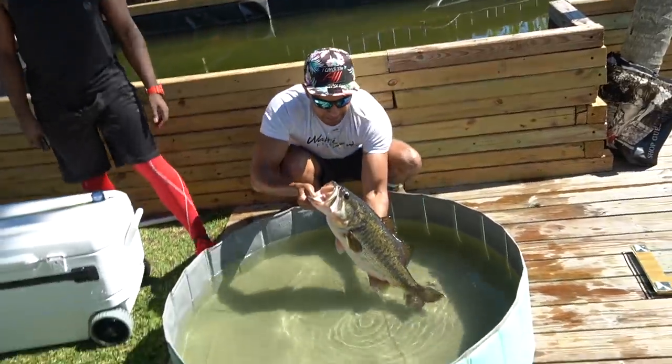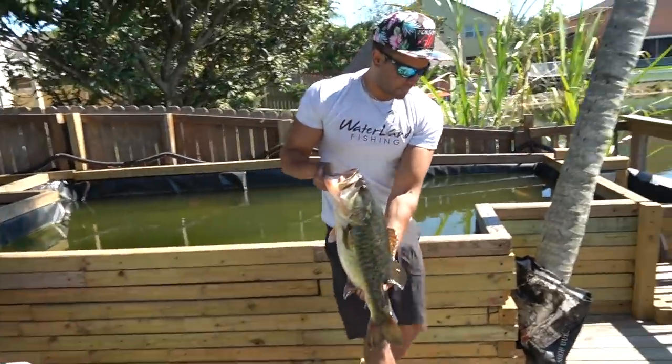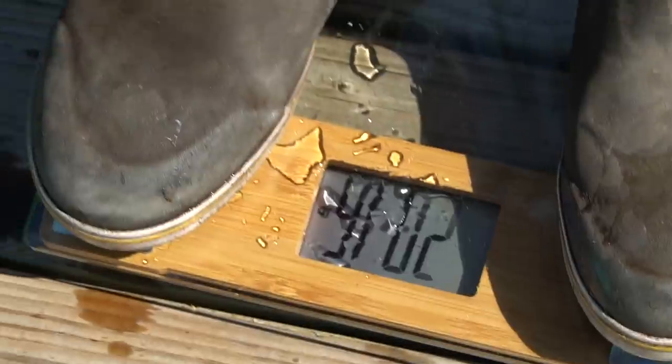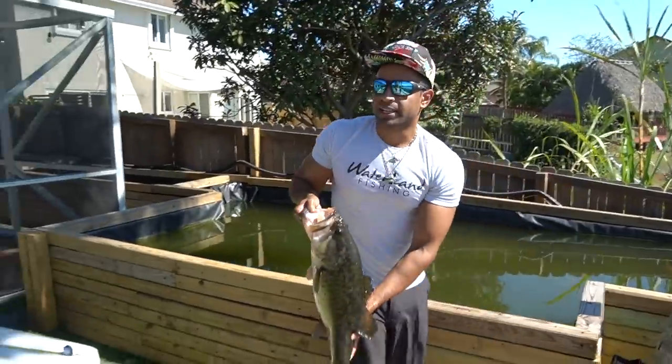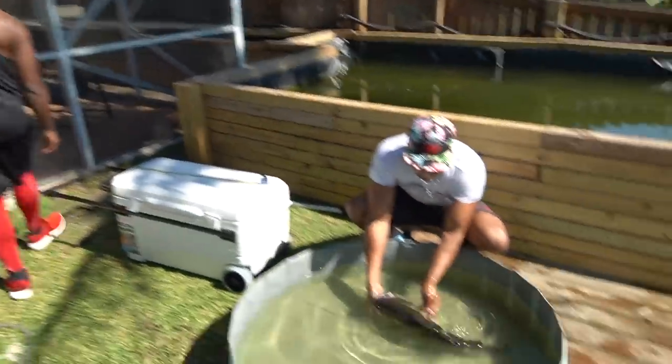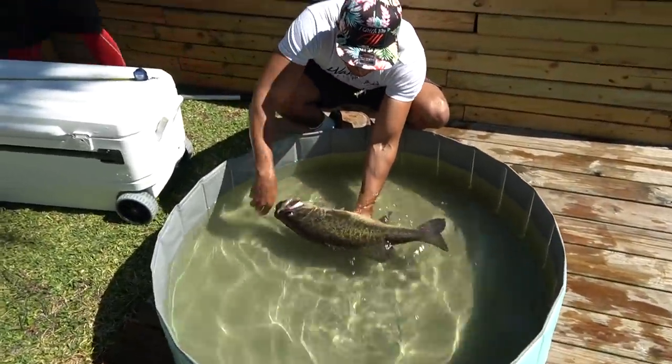Oh my God, okay, you ready? Take a picture. Okay. Here we go. We got 201.6, which makes it 9.4 pounds.